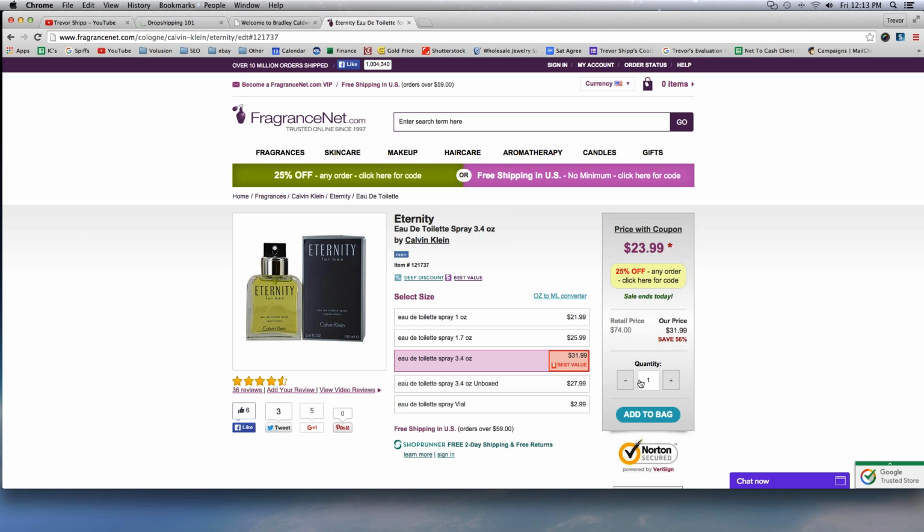So a lot of you would say, well, how is this a wholesale supplier if they're just selling to the public? Well, wholesale drop shippers can do both. They can sell at a regular retail price to the public, and then they can distribute their product out to you to have drop shipped at discounted prices.